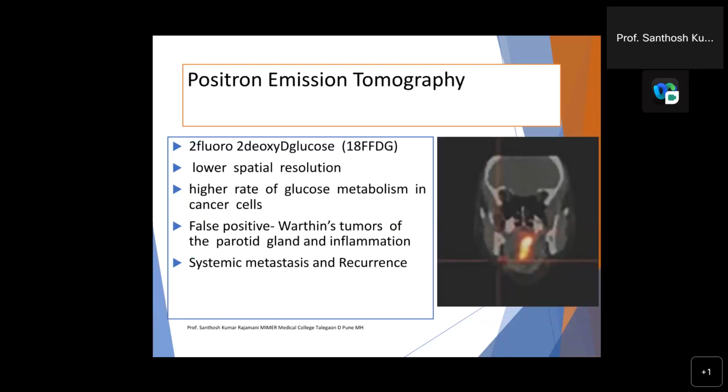Next, regarding cancer therapy, one of the important new investigations that is being used nowadays is positron emission tomography. This uses 18-fluorodeoxyglucose, D-glucose, and there is higher glucose metabolism of the cancer cells. So this dye is taken preferentially up by the cancer cells and this appears bright, just like you can see in this picture. One problem of PET is that Warthin's tumor and inflammation will also appear bright because they will also take up the glucose.